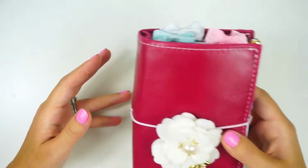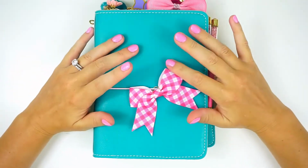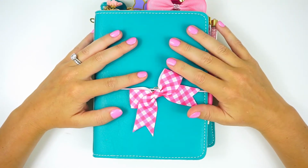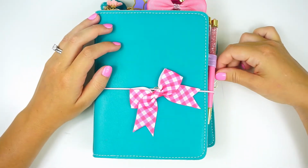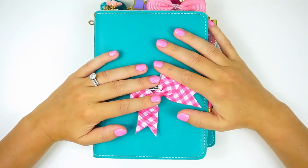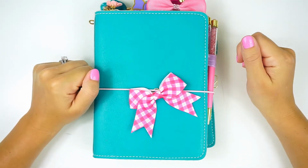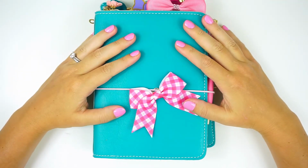Okay, so next up we have my B6. You might notice she looks a little different than she did last week. The full setup for this will be coming out on Thursday, so I'm going to try and show you as little as possible in this, think of this as a little sneak peek. Every time I do a new setup, I say this, but I think this is my favorite setup ever. Anyway, this is my early summer one.